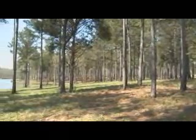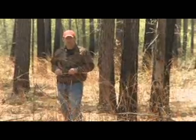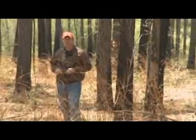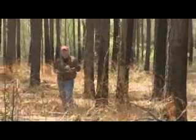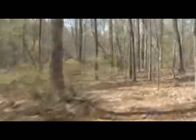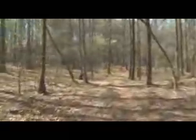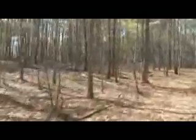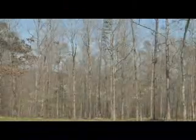Roughly 1/4 of the property is in beautiful, mature plantation pine, which has been thinned. With additional thinning, which can also generate revenue, this could create an excellent area for quail hunting. Roughly 1/3 of the property is in a mixed hardwood pine upland. It's thick with white oak, red oak, dogwood, persimmon, redbud, and buckeye.